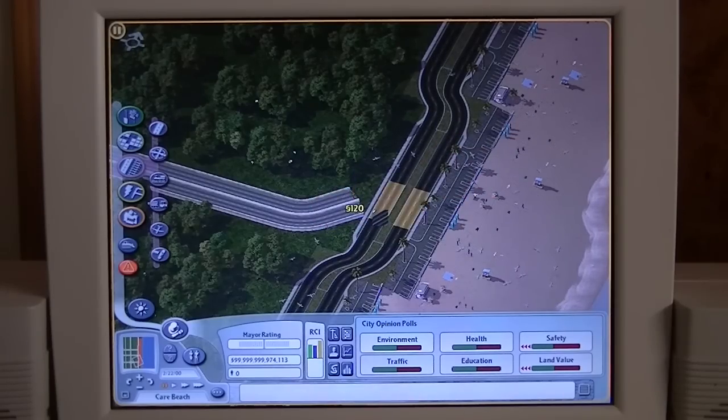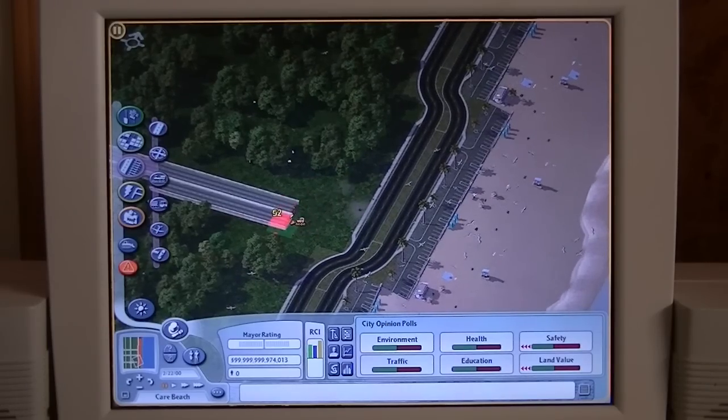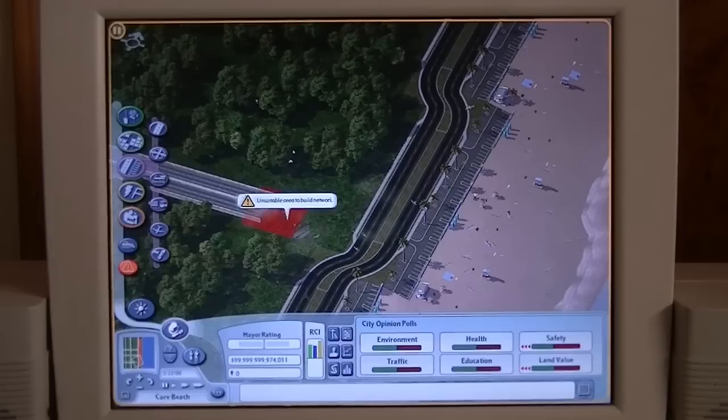This is such an addicting game, and I'm going to have to stop myself before this video becomes 6 hours of me playing SimCity 4. Because that could very well become a reality if I'm not careful.